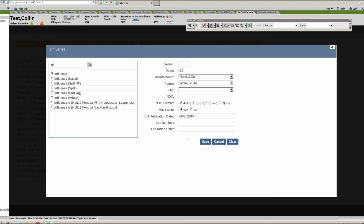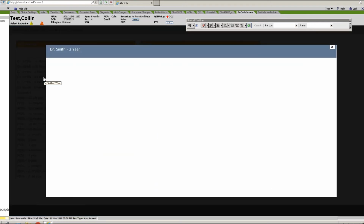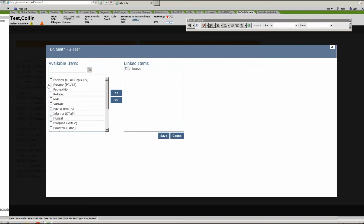So that's the background. I'm going to hit save here. You're going to see that my influenza was now added down here. I can then go back right over to my 2-year, and I can say start attaching. This screen looks very similar to that plus screen on the home page. And so I can say I want my influenza over here, I'm going to need a Prevnar over here, etc. So you kind of save and update those.